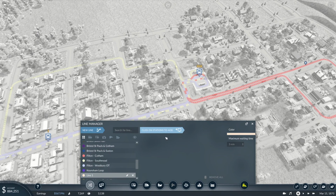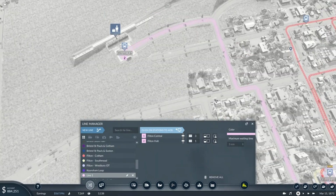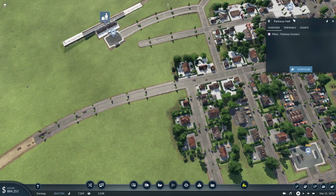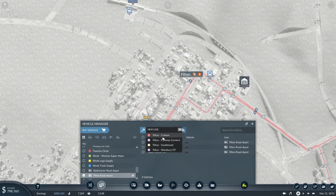Well, there you are. Right, a new line. Let's choose a more dramatic colour for this, shall we? Kind of hot pink. From Filton Central to Filton Halt. Okay. Yeah, that will do. Though I do want, I think, to rename a few things here. So we'll call that the Filton Parkway Connect, because it's connecting there. We'll change the name of this bus stop as well. Just call it Parkway Halt. That's it. Okay, we'll put some buses on there. Should we use the new Orbison? Oh, let's do that. There you go.